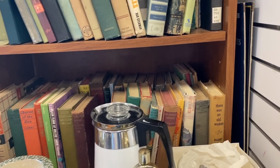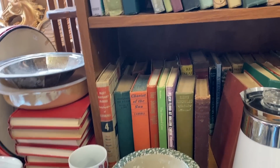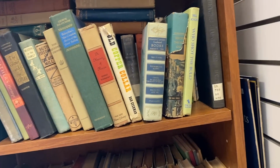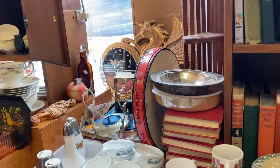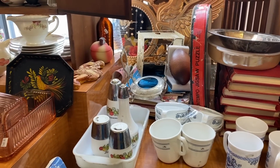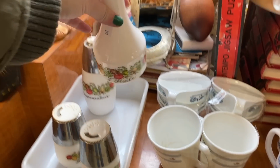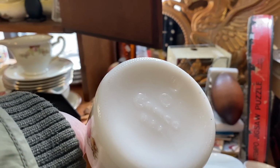Today we are doing some thrift shopping. We are over in the section of the thrift store where they tend to keep the antique, more vintage stuff that they kind of pull from their donations. So that is the section we're checking out today. And they always have lots of great things here, but of course they do price them up a little bit because they know they are older and worth a little bit more.